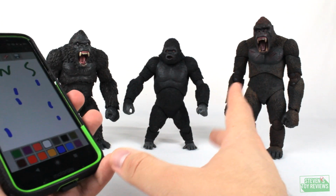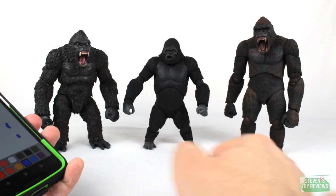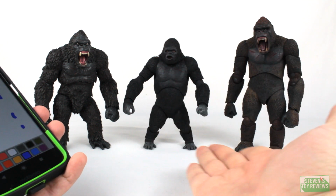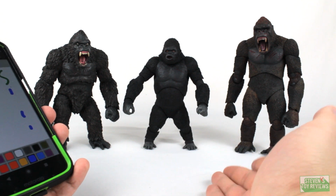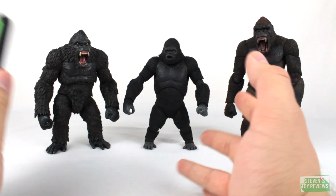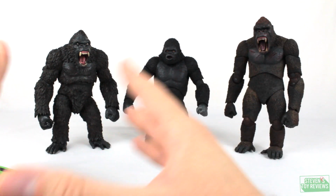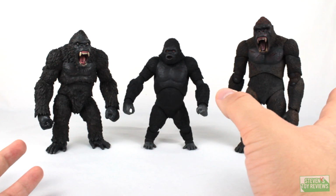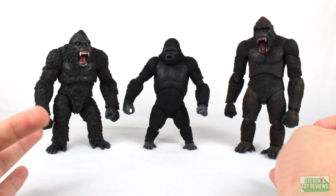So in terms of if you were to select through these three Kong action figures, I would say the SH MonsterArts is going to be your best bet. Then we have the Neca, and then we have the Mezco. Now, with this being a diet figure fight, again, these are going to be different iterations of Kong, right? So none of these figures are going to fight for the same spot on your shelf.